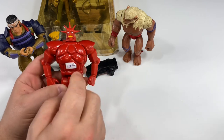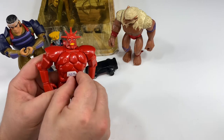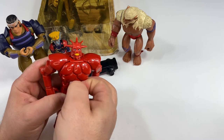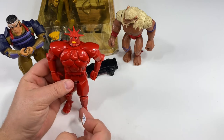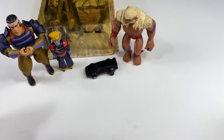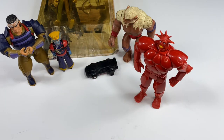Really, I mean, this was worth way more than that, and I paid $10 for him. But these figures, to buy them loose, incomplete, they still bring quite a bit of money, unless you're buying them at like a yard sale or something like that, and you're getting them, you know, for dollars. But really, this was the buy of the day, if you ask me.